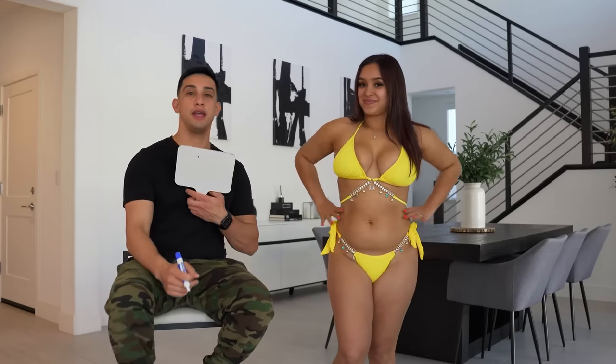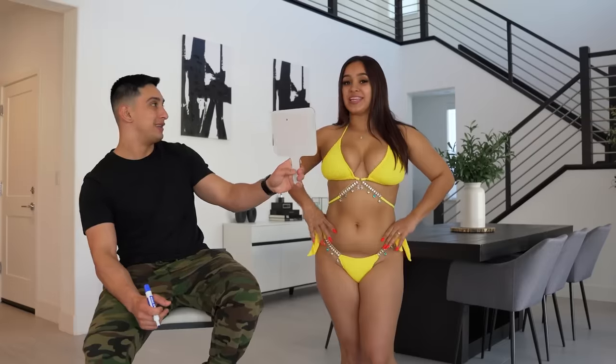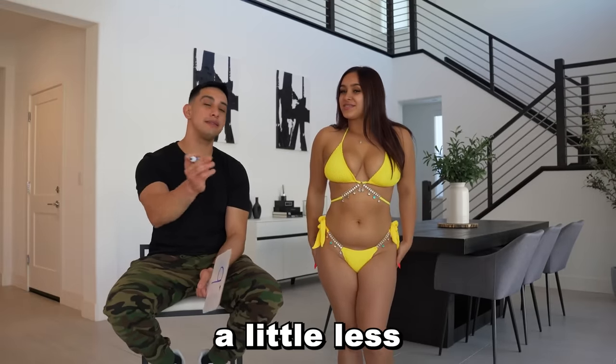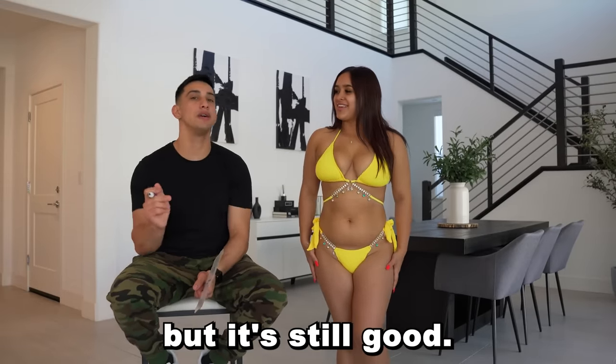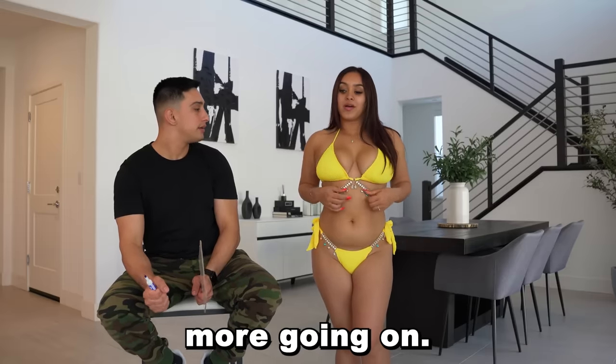I give this one a... I like it a little less than the last one. I'm surprised. But it's still good. I thought you would like this one better because it's a brighter color. There's more going on.